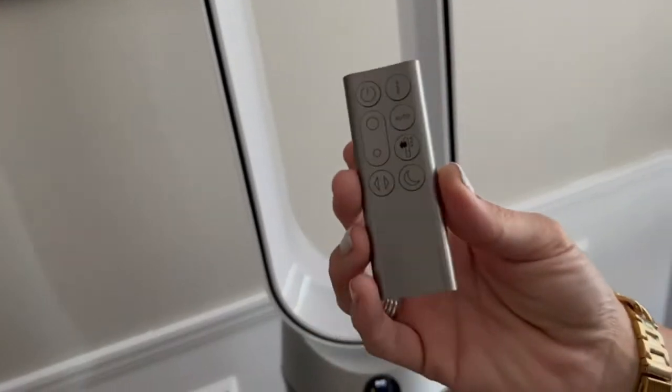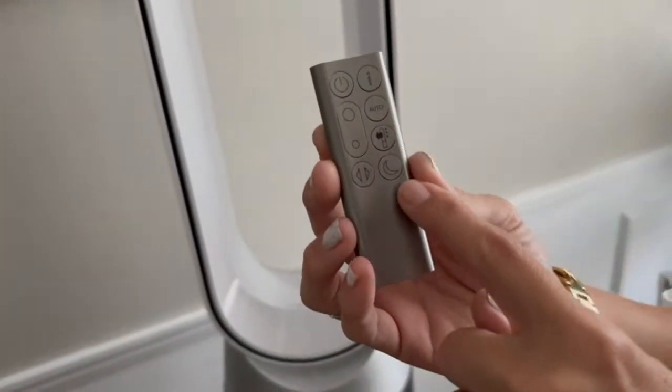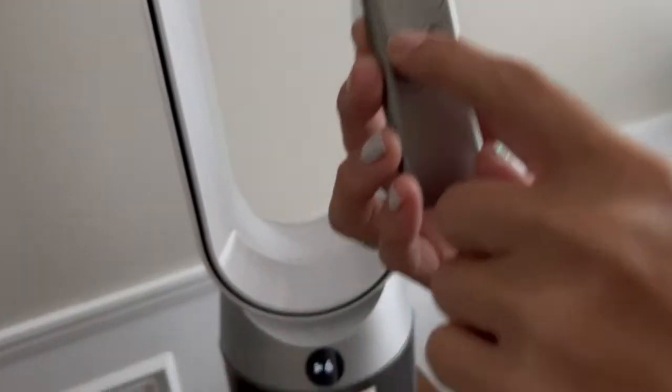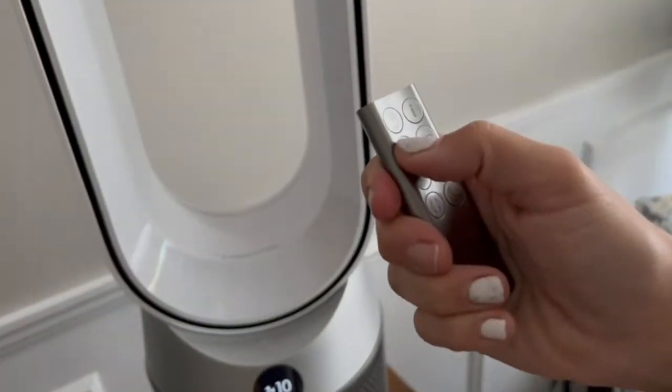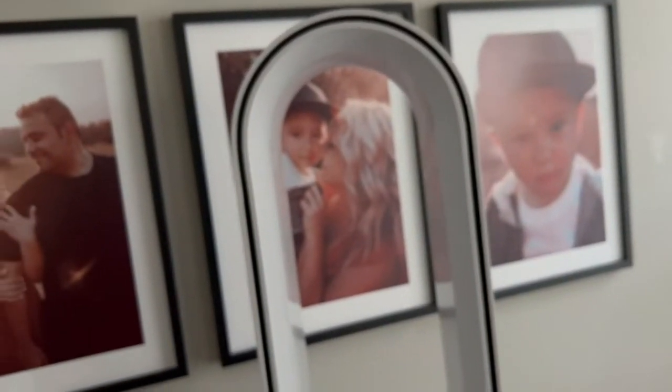It does come with a remote control. You've got a power option here and then all of your little buttons. You can turn the fan down. You can turn it back up. And it does give a very powerful breeze right here. It's really, really a nice cooling effect.